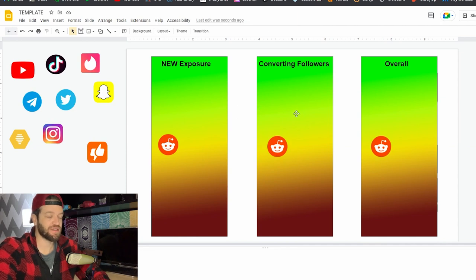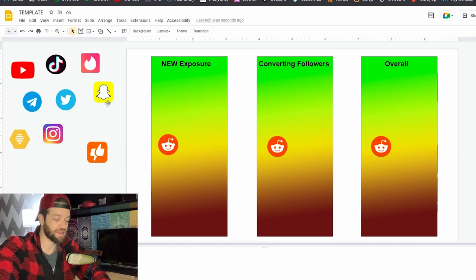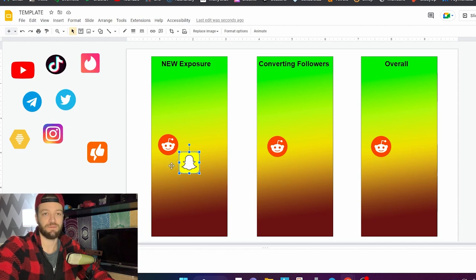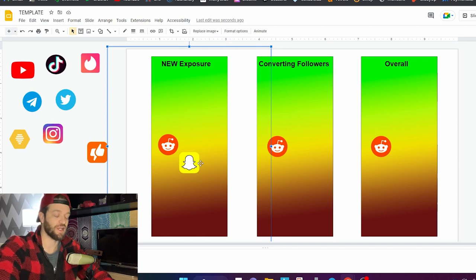Okay, next, let's talk about Snapchat. Now, to be honest, Snapchat is the app I have the least experience with out of all the apps listed here, but I have worked with a handful of creators that use Snapchat, so I have a decent idea of their results and how it works. Okay, so with Snapchat, I'm going to put it right about here. Snapchat has something called Spotlight, which is like its own internal TikTok for scrolling through videos, similar to TikTok in terms of content delivery. So you're able to get new people to see your content, follow you and things like that.